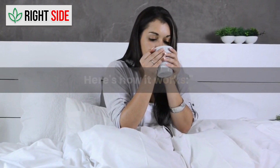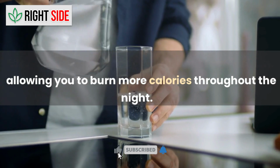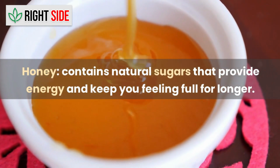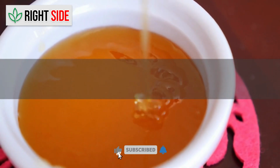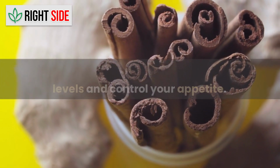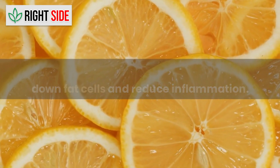Here's how it works. Number 1. Warm water. It helps to speed up metabolism, allowing you to burn more calories throughout the night. Number 2. Honey. Contains natural sugars that provide energy and keep you feeling full for longer. Number 3. Cinnamon. Helps to regulate your blood sugar level and control your appetite. Number 4. Lemon. Contains vitamin C, which helps to break down fat cells and reduce inflammation.